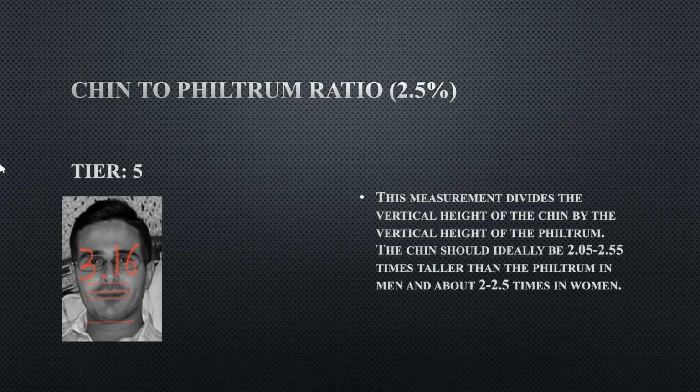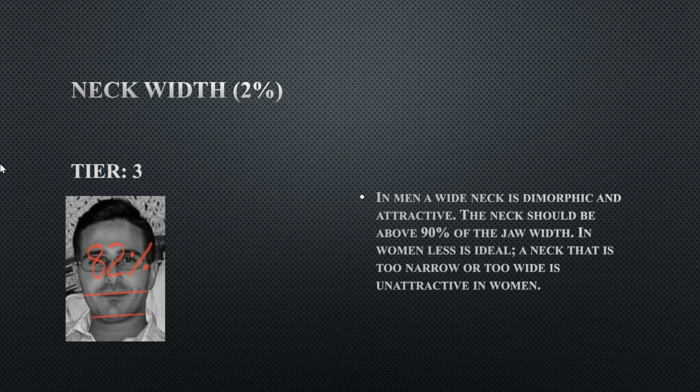His chin to philtrum ratio is a tier 5 at 3.16. He has an extremely long chin, so this is going to be a complete disharmony. So yeah. His neck width is 82%, and 82% is not bad, but you want it to be at least 90%, especially for a male. It's more masculinizing, and it just looks better.